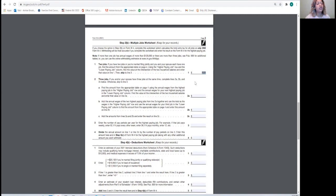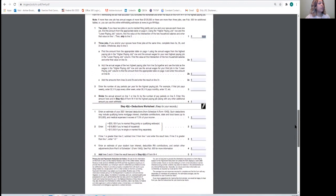Now, in completing this form, you would want to, again, make sure that your spouse completes the form the same way to ensure that the appropriate amount of tax is withheld from your paycheck. So here again, we're not going to really get into this section because this is a little more complex and something you should go over with your tax professional.